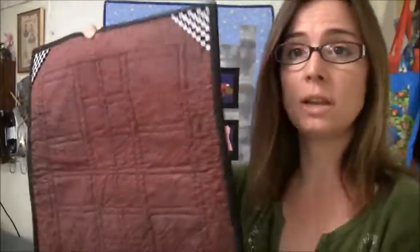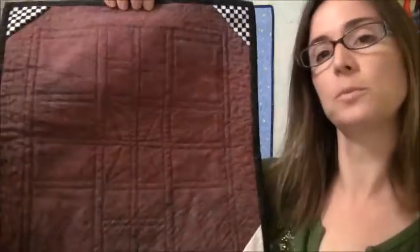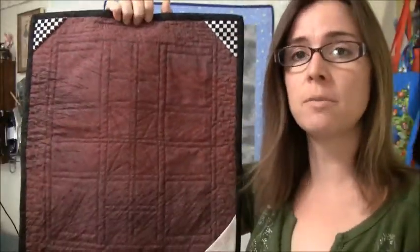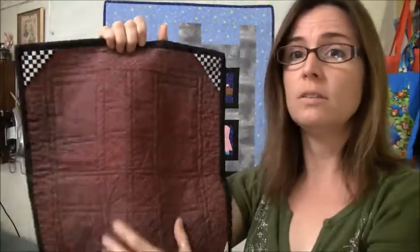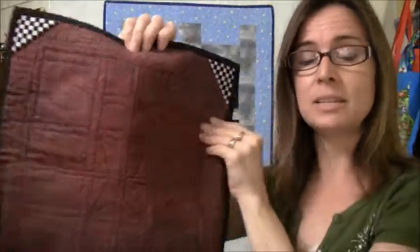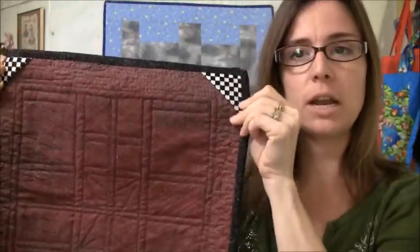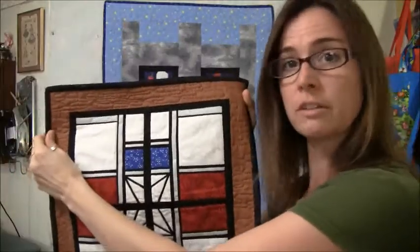And again, I was using my more interesting, not necessarily pretty fabrics for the backs, because that's a great way to use up fabrics that you might not use otherwise. You just put them on the back of a project. They serve their purpose. You have a quilt, and it doesn't have to be perfectly beautiful and pretty on the back. You can see I put little checkers on there, which don't go with the front at all.